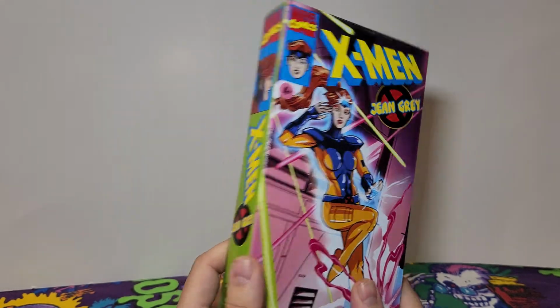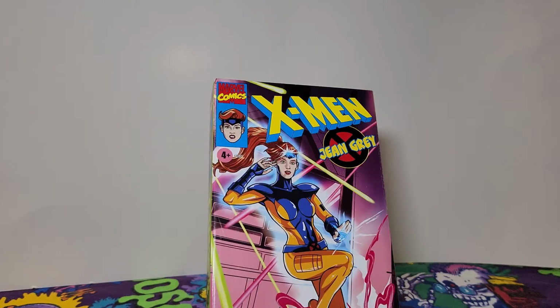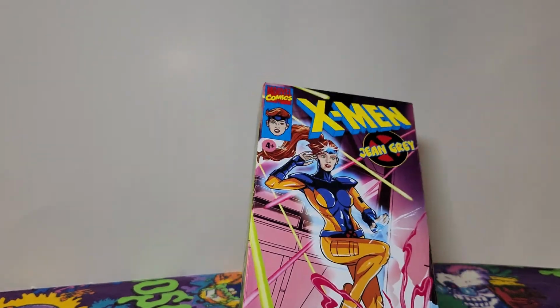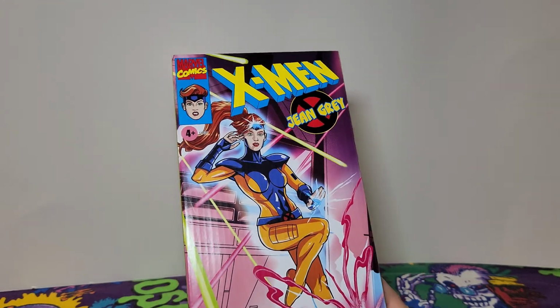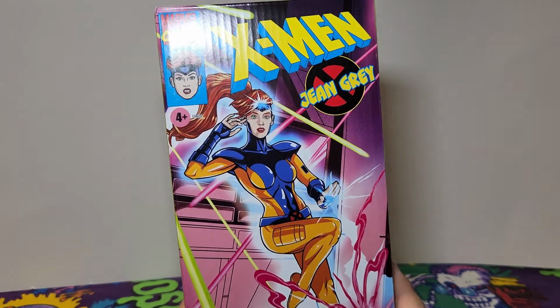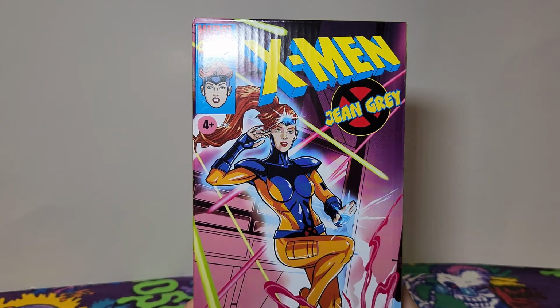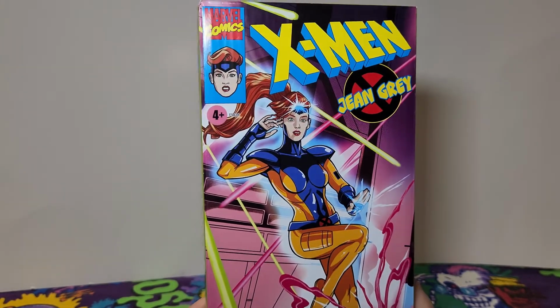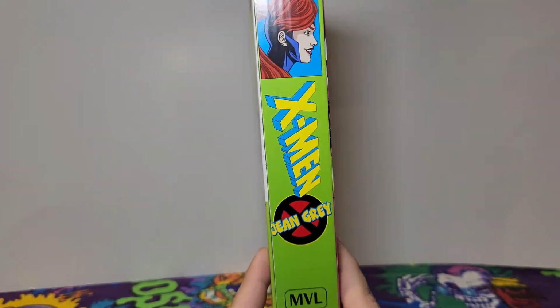But they've been doing a lot of these recently. They've released Jubilee, Wolverine, Storm, Jean. They announced a Mystique. They announced a Morph, who I want to get, just so I can get some Morph in my collection. Because he was kind of an annoying character in the animated show, and he wasn't even there for that long. But I want a Morph figure for my X-Men collection to make it complete.